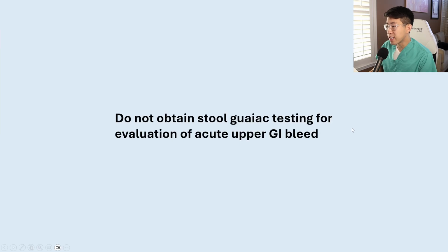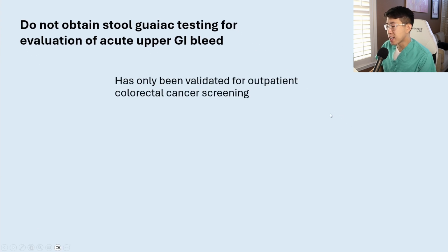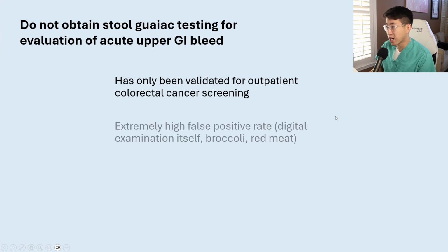So tip number one is do not obtain stool guaiac testing for the evaluation of acute upper GI bleed. This is because this test has only been validated for outpatient colorectal screening. It has never been validated for screening for upper GI bleed. And it has an extremely high false positive rate. Basically, anything that you can think of can cause this test to be positive.